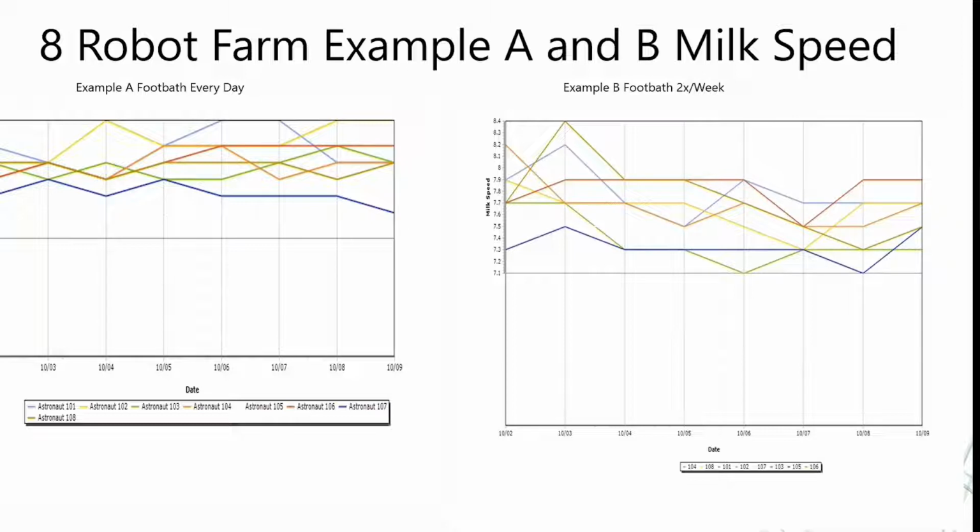So we're looking at milk speed here, milk speed based on a daily basis. 10:02 would be a Sunday, and then the next day is Monday, Tuesday, Wednesday, Thursday, Friday, Saturday, and Sunday. And so we're looking at those numbers. And I can get into a lot of trouble here because there's a lot of things that affect milk speed in a robot. But as we start analyzing this and looking at trends in lines and what's happening, we can associate that back.